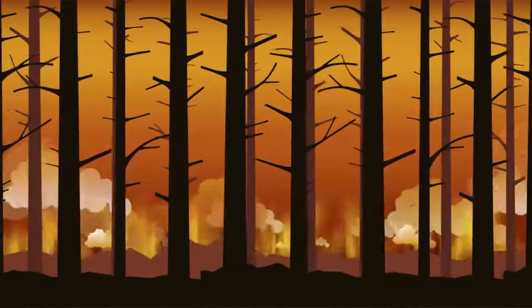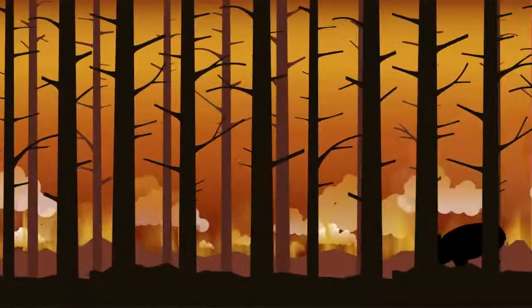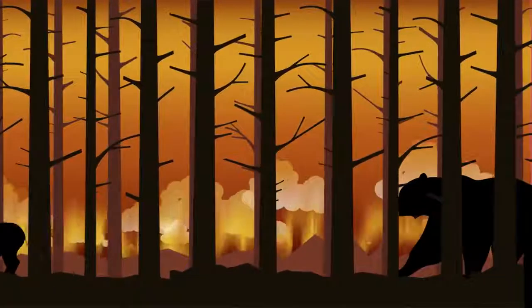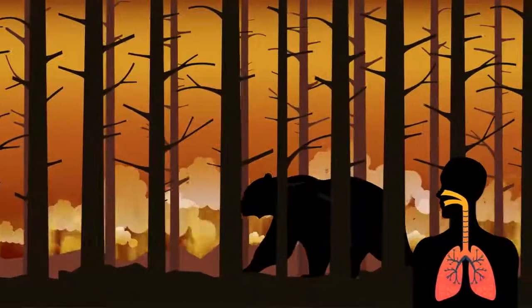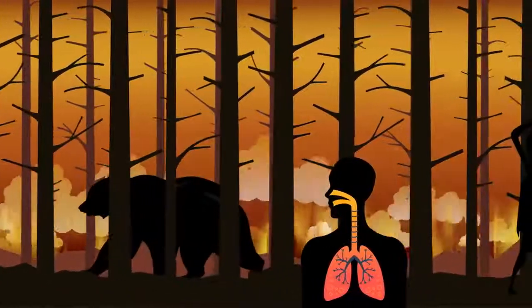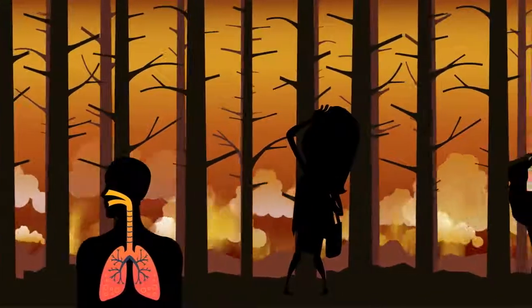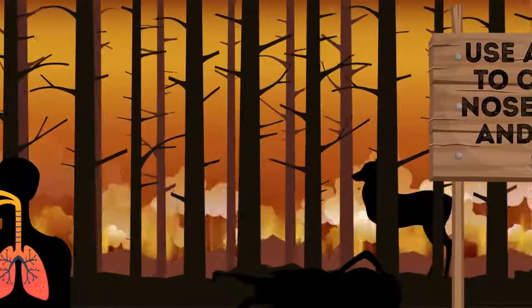Number 2. Wildfire. Wildfires, both natural and man-made, spread at an amazing speed and destroy everything in their way. If you find yourself in a wildfire area, it is critically important to ensure that you can breathe. If you fail to do it, you can pass out in the midst of a danger zone.